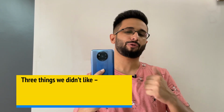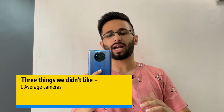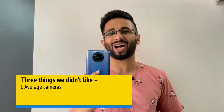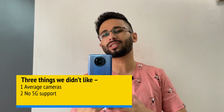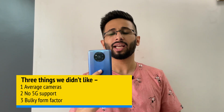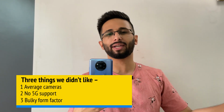Now, three things that we didn't like about the Poco X3 Pro. The first has to be the cameras. These are very average cameras, and definitely if you are in the market for cameras, you should look at the other options. The second is that there is no 5G support, so this phone is not what you call future ready. And the third thing is that it's a bulky and heavy phone, which will isolate few buyers. Now that was our review of the Poco X3 Pro.